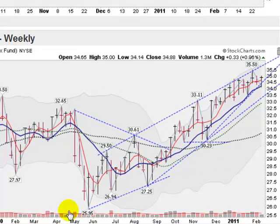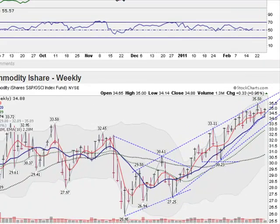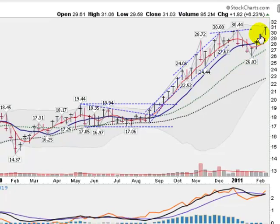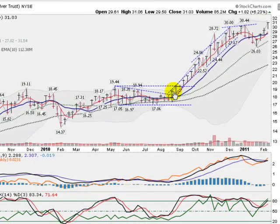This is the GSG commodity index, which bottomed in late May and has been running up ever since. Silver hit a new high today, and it had a big pullback back in January and has recovered all of that and gone into new high ground. Silver broke out of this long base around September of last year, and is running strongly, up about 50% in 6 months.